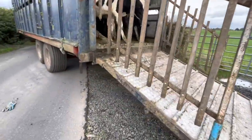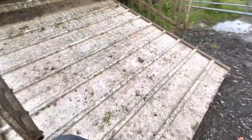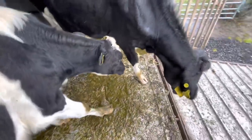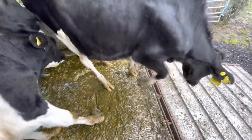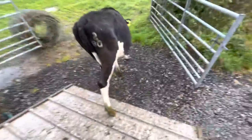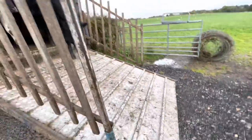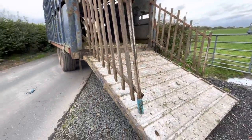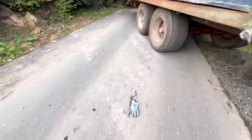Come on, calves. Come on, Ed. Come on! Come on, up!